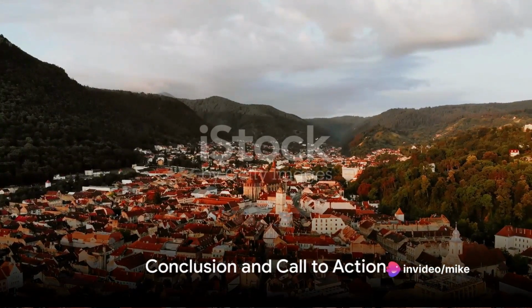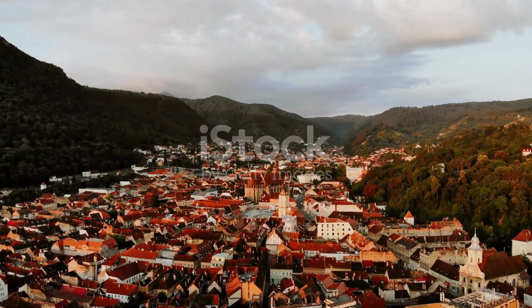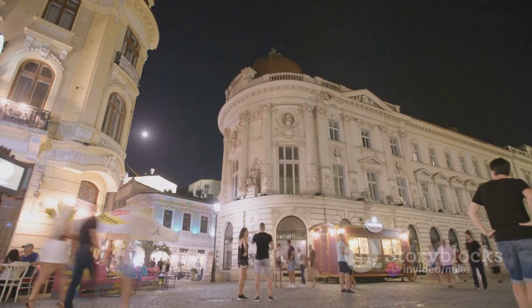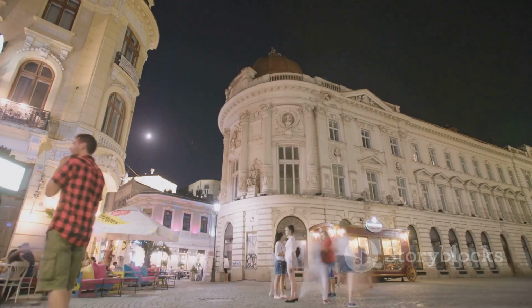Our journey through Romania's scenic landscapes concludes here, but the adventure doesn't have to end. We've traversed the enchanting realms of Transylvania, the energetic pulse of Bucharest, the serene waterways of the Danube Delta, and the timeless artistry of Bucovina's painted monasteries. Each destination a testament to Romania's rich tapestry of natural beauty and cultural heritage.